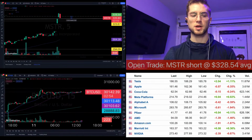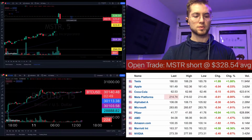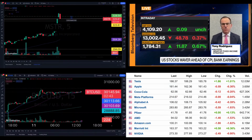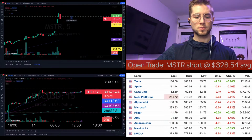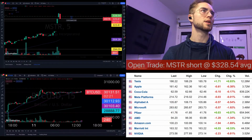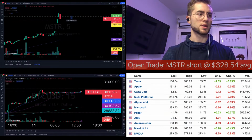Alright, here comes MSTR, guys. Let's see if we can get some more downside in MSTR. Spiders are catching a little bit here. Nvidia is still near the lows. Microsoft still no bid yet. It hasn't taken out the lows from yesterday yet. That'll be the interesting thing.